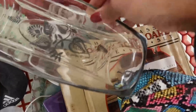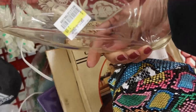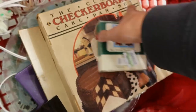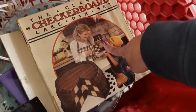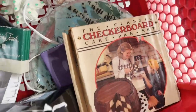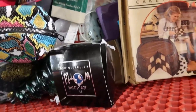I have a Georges Briard little tray. Not in the best condition, but I'm still going to pick it up because it's only going to be $2. A Nicole Miller, new with tags, cosmetic bag, vintage coasters. One of them is missing, but I still think the set is cute. And this vintage checkerboard cake pan set, and then some glass plates down here. So it's looking pretty good, and I'm very excited with what I've got so far.